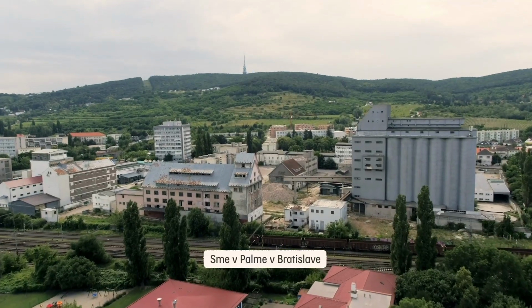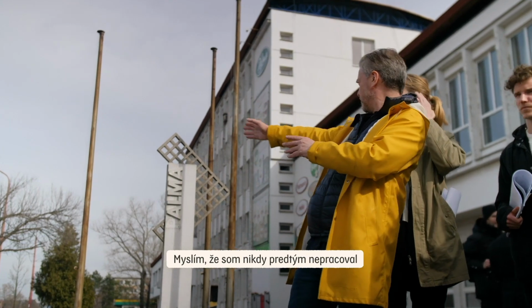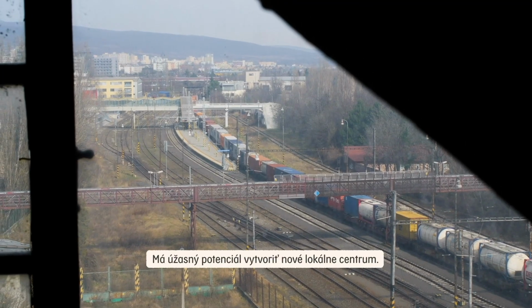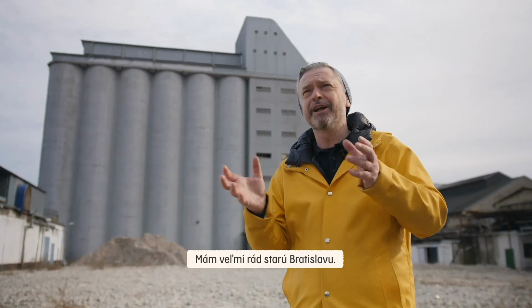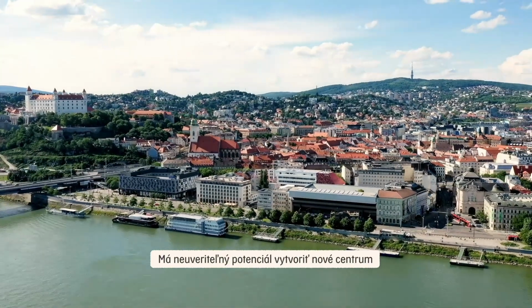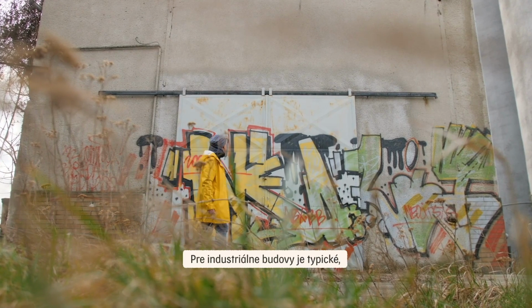We're here at Palma in Bratislava looking at how we can create a neighborhood for the future. I don't think I've ever worked on a site for an urban project with such good public transport connections. There's amazing potential here to create a new centre, like out of the centre. I really love the old Bratislava. It's one of the most beautiful town centres in Europe, and there's an amazing potential to create a new centre, authentic from more recent history, authentic from our time.